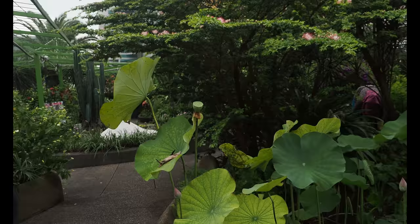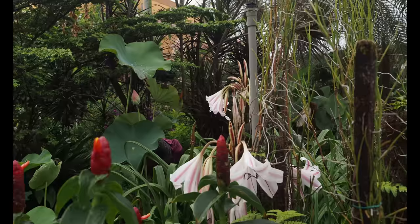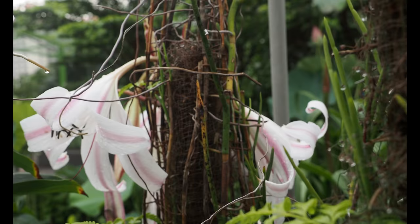So maybe if we come in a few weeks' time, they will be in full bloom. Yes. Now, this lily would not normally flower in the lowlands. But it's okay here. Wow. This is something I just see in the florist shop. It's really pretty.